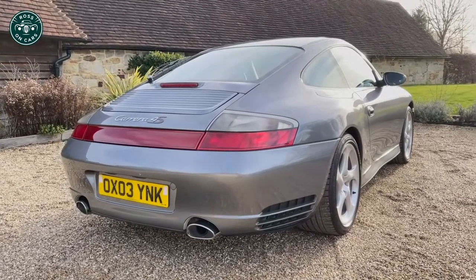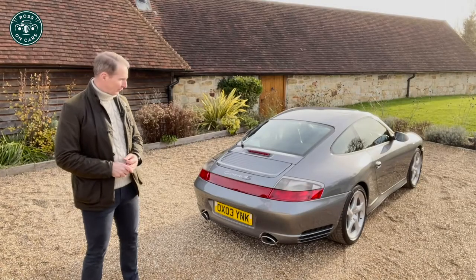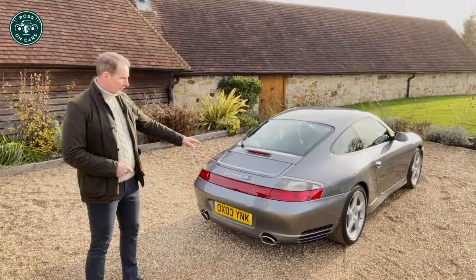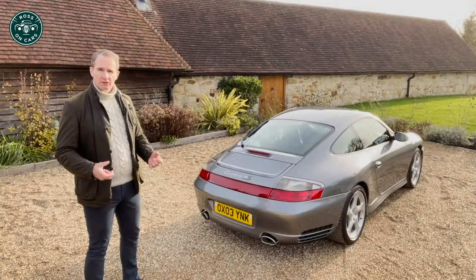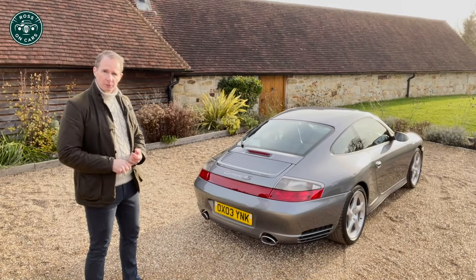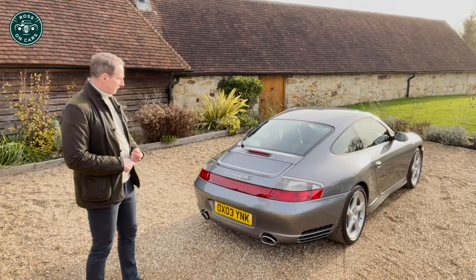So here we are at the rear three-quarter view. What a lovely view it is. Someone at Porsche must have spent a lot of time back in 2002 getting this absolutely spot on. I really like this red strip at the back. You didn't get that on the turbo. And also this S here, standing for super, which goes all the way back to 1966 and the first generation of the 911. They used it on that. Obviously, it's turbo bodied. The turbo would have been £25,000 more expensive back in 2002. This was a £63,000 car. So you can see why I was attracted from that point of view.